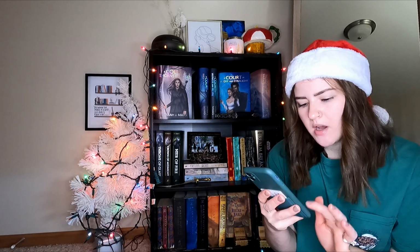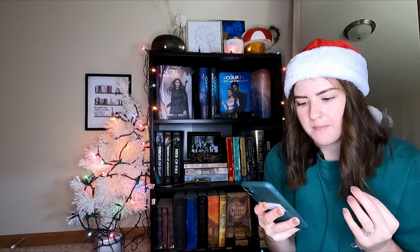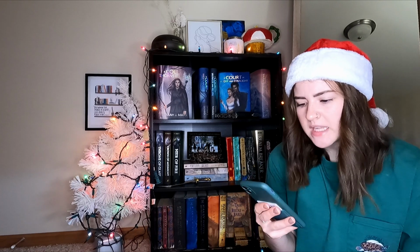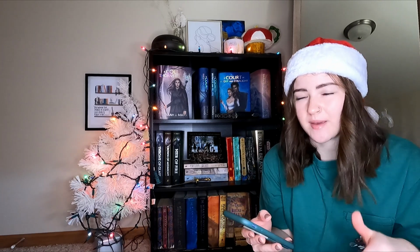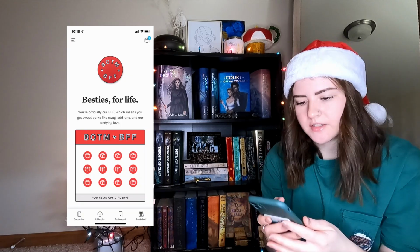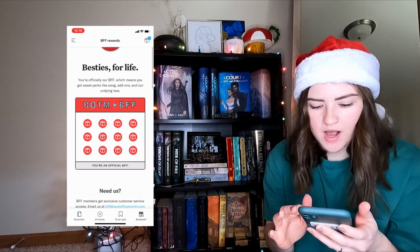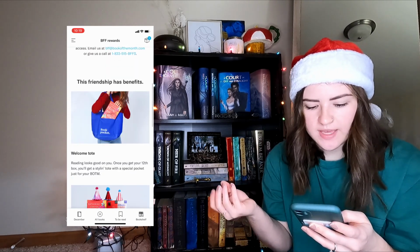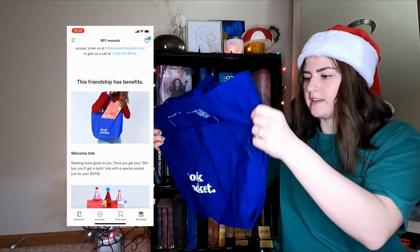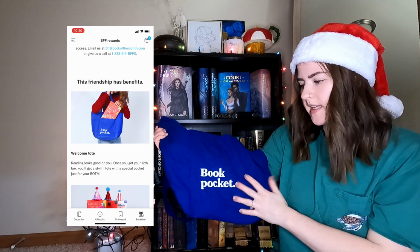But also, there are perks to being a Book of the Month best friend, which is where you have been a member for 12 months. And I don't think that counts if you're skipping months. I think you have to get a book for 12 different months. So some of the perks: it'll fill in a little red dot on each of the months as you get a box. And then once you hit your 12th box, you get a tote, which I actually have right here. And don't mind how wrinkly it is. I had to hand wash it because I spilled a drink in it on accident.